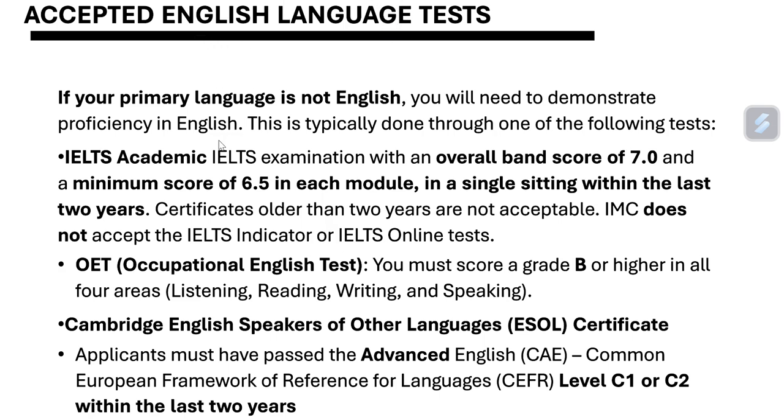Accepted English language score. If your primary language is not English, you need to demonstrate proficiency in English. This is typically done through one of the following tests, either IELTS academic or OET. IELTS examination with an overall band of 7 or a minimum score of 6.5 in each module in a single sitting within the last 2 years. So if your IELTS is held within 2 years, it's valid. If more than 2 years have elapsed, then it's expired. You need to resit for the exam. Certificates older than 2 years are not acceptable.